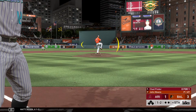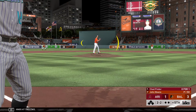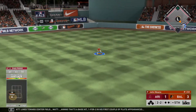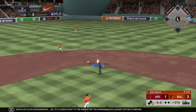Again, a 1-2. And he missed with it up and in to even things at 2-2. Line towards center field, and that's a base hit. 1 for 2 in his first couple of plate appearances. So it's a good start to the inning for the Diamondbacks.